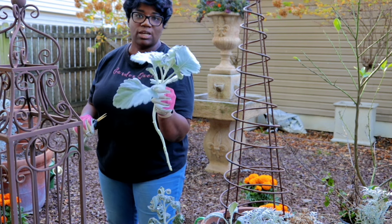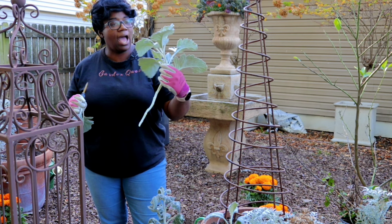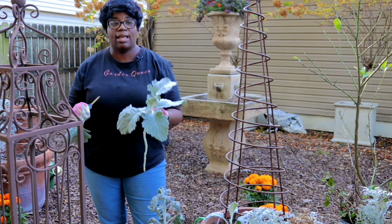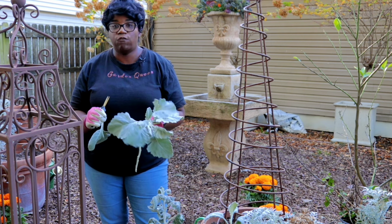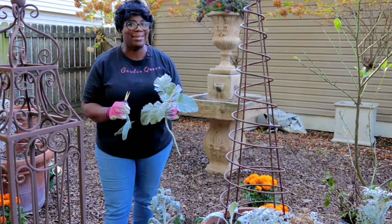And I love to use Dusty Miller inside of my Christmas containers. I love to use them inside of wreaths. They make for a beautiful accent in your Christmas decor. And I just love to use them in early spring, and I love to use them in fall. But even though they're beautiful, they're full, they can't stay here.